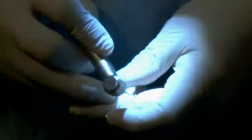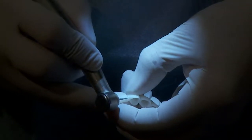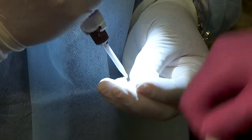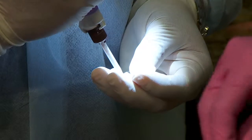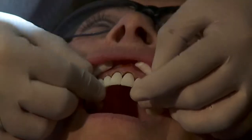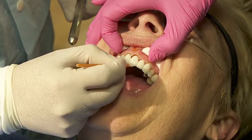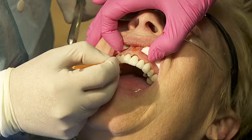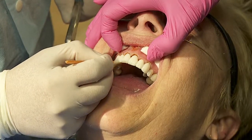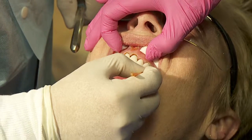One problem with the temporaries is that they're pretty opaque. They give you that chalky look. I put in some glaze on the face of the temporaries though. I like to create a little better look. That way the patients will have a feel of what's coming ahead.